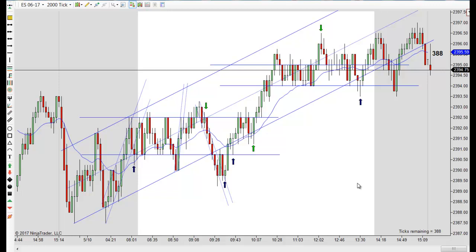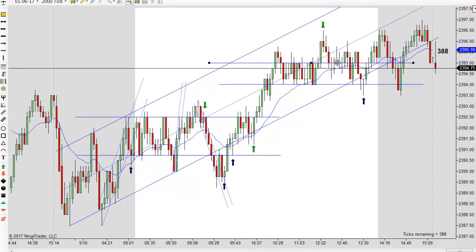This will be our chart lesson for the day, and really, it's just another slow, choppy, kind of rangy type day. There's an undertone of an uptrend here, but really, we went sideways, had a leg up, and then we went sideways again. By the time the day was finished, this was just another little range across here.